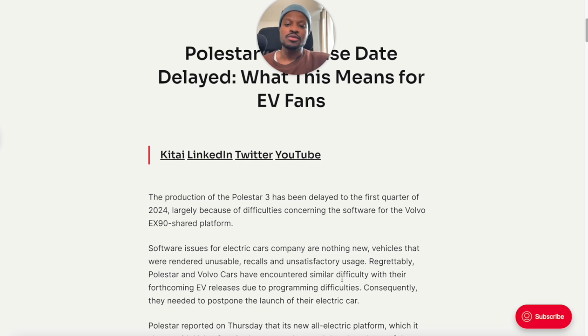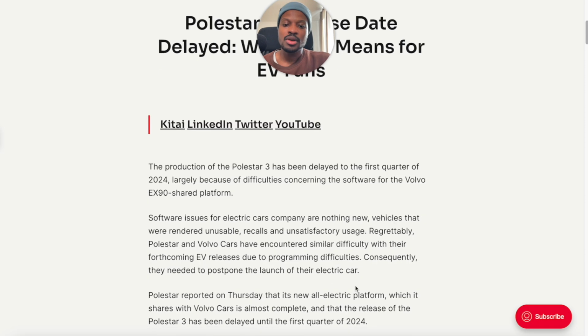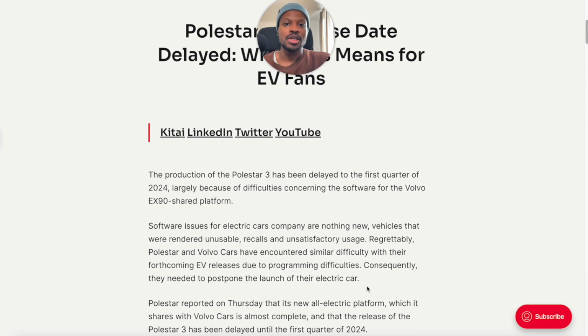So software issues for the electric car company are nothing new. Vehicles that were rendered unusable, recalls, and unsatisfactory usage. Regrettably, Polestar and Volvo cars have encountered similar difficulties with their forthcoming EV release due to the programming difficulties. Consequently, they need to postpone the launch of their electric vehicles. And this is their main big SUV. This SUV is the main SUV for Polestar, the Polestar 3. The EX90 is the main SUV for Volvo, at least in the electric era, I think.